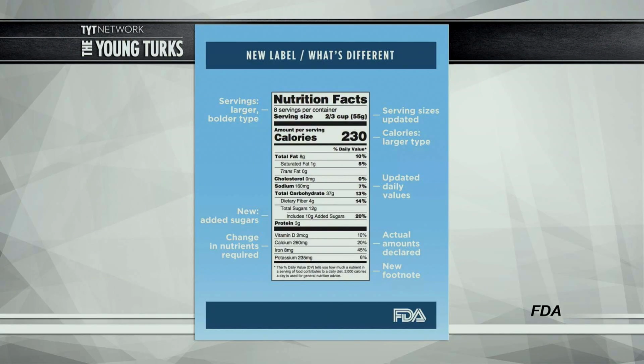Nutrition labels have long hid nearly as much vital information about what's actually in your food as they revealed, but today the FDA has announced new rules that might finally clear up some of the confusion about particular things in your food that could be seriously harming your health. Here's a picture of the new label. It's not the final design, but it's what the FDA has currently revealed. And you're going to see some significant changes there. I want to break down some of the most significant.